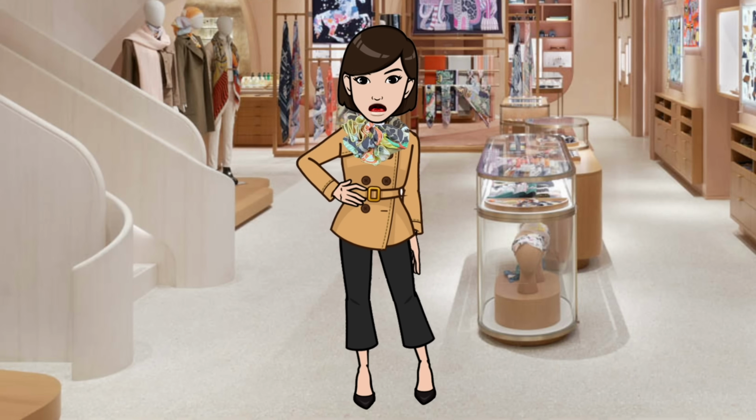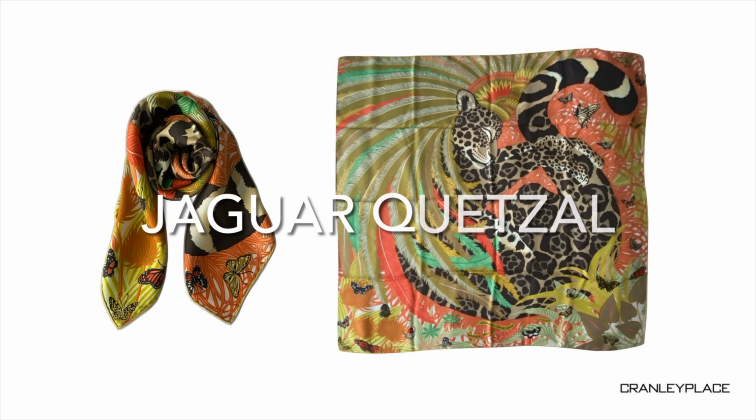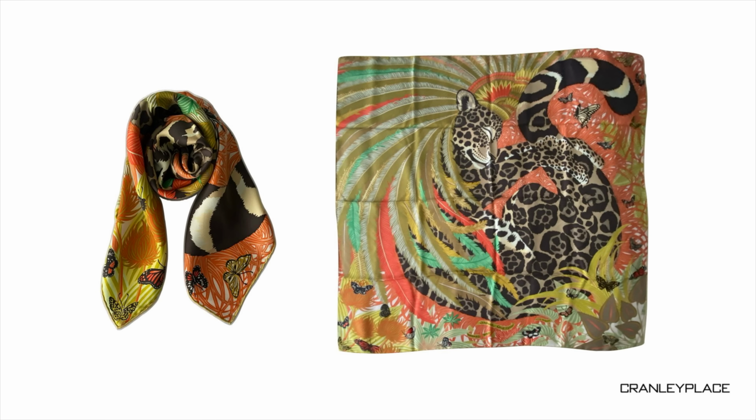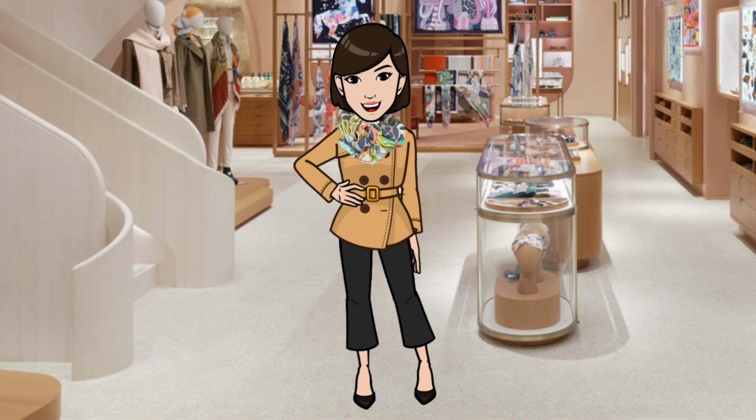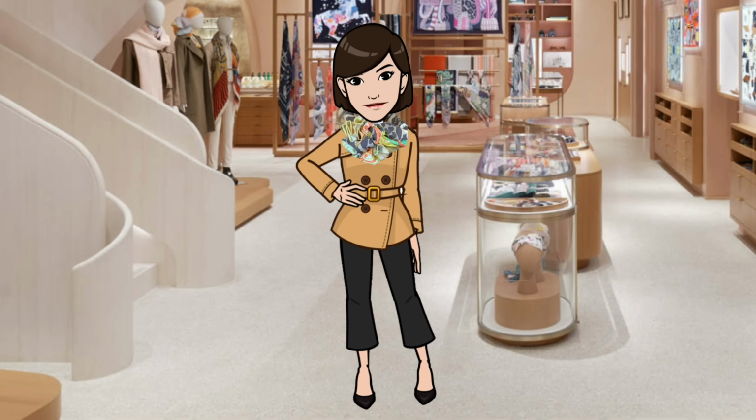First, let me share the scarves that I've chosen for the trip. This first one is a 90 centimeter silk twill called Jaguar Quetzal by Alice Shirley. It has a range of oranges, yellows, greens, browns, black, and white. This also has a contrast rolled hem in a mid-tone yellow.